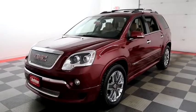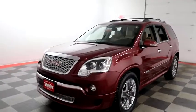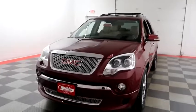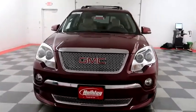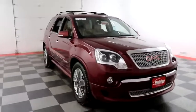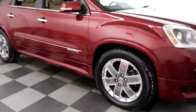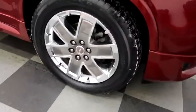Today we're going to take a look at a 2011 GMC Acadia Denali. Stock number is A6870. Starting right away up front, you have factory fog lamps. The billet chrome grille adds a sharp feel, and it is a Denali exclusive, so you know exactly what it is right away when you see it.